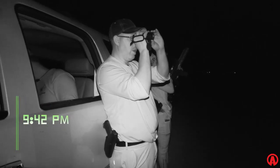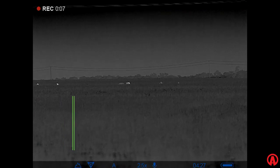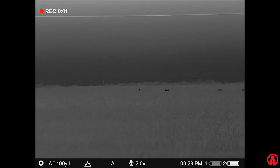Pulling into the first field, we could see that there was a group of pigs only about 300 yards off the road. So we decided to get our gear out of the truck and move in. Well, there's a group, looks like maybe, I don't know, 10 or so. There's quite a few smaller ones and a few big ones in there. So we're hoping this will be a good hunt for the three of us.